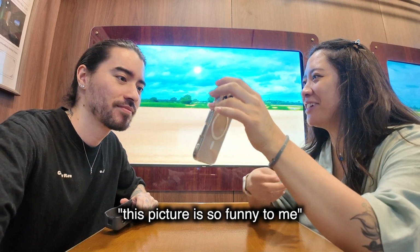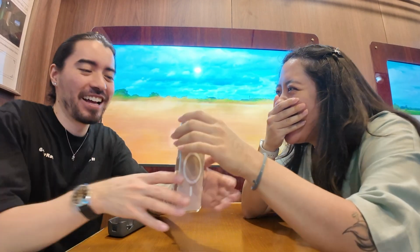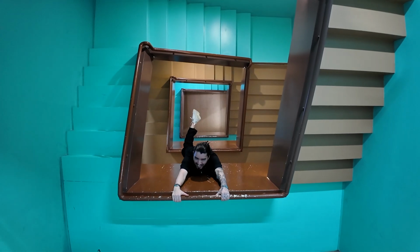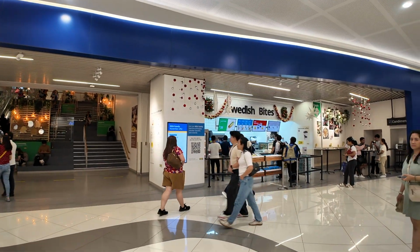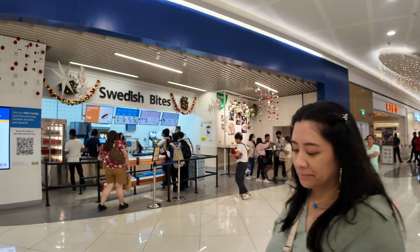This picture is so funny. World's biggest IKEA right here. And right next to it is Swedish Bites. So you don't even have to wait till you get to the end to get your meatballs. You can just get them at the beginning and then continue shopping.